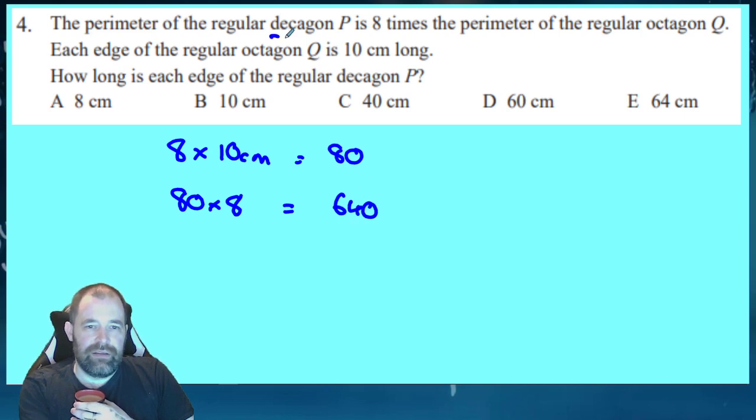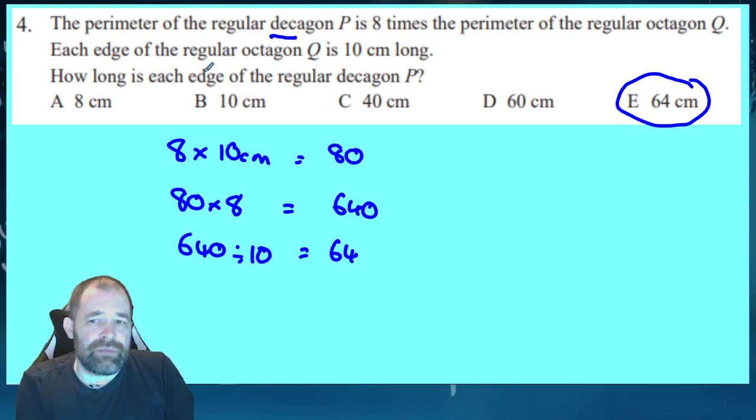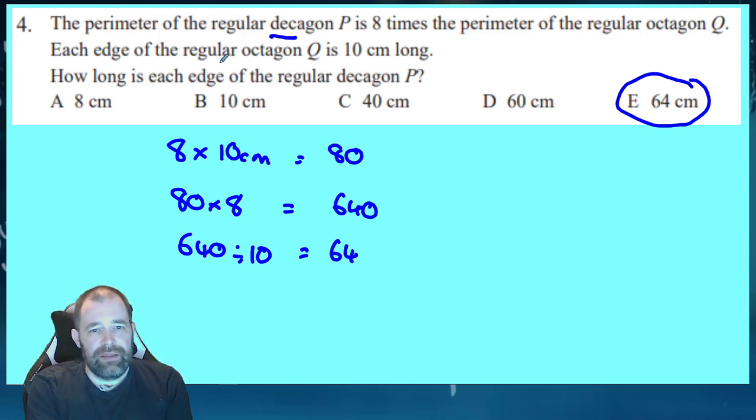And the decagon, as dec means 10, has 10 sides, so 640 divided by 10 is 64, which is one of our options. You don't need to be regular in this. Oh, they sort of do, yeah, they do need to be regular. Regular just means all the sides and all the angles are the same, but yeah, they do need to be regular because you need to know all the sides are 64 equally.